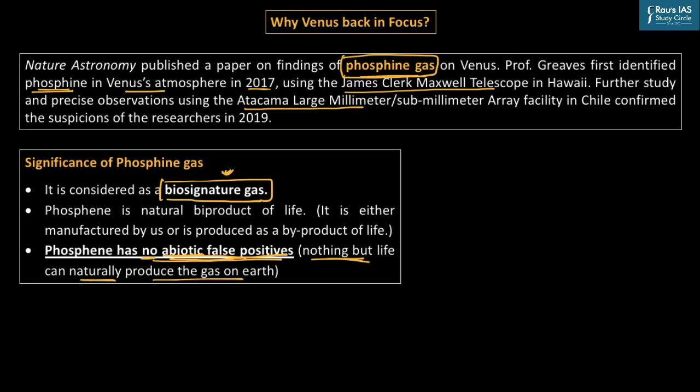So if we can conclusively say that phosphine gas is present in the atmosphere of Venus, then we can also conclusively say that life is present on the planet Venus, because artificially no one would be there on the planet Venus to produce phosphine gas. But scientists have been pointing out to be cautious while assuming that phosphine gas is present. Although there have been different studies in different time frames pointing towards the presence of phosphine gas in the atmosphere, we need to be 100% sure before we take our excitement to the next level.